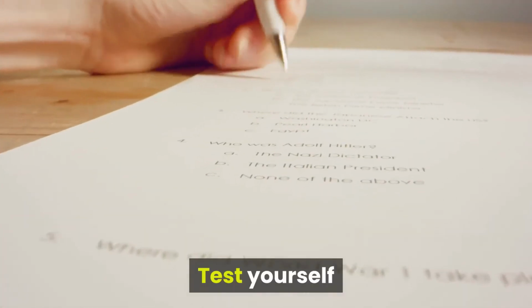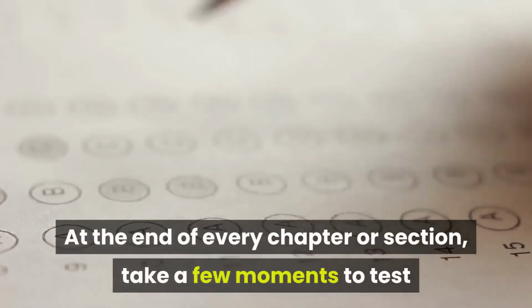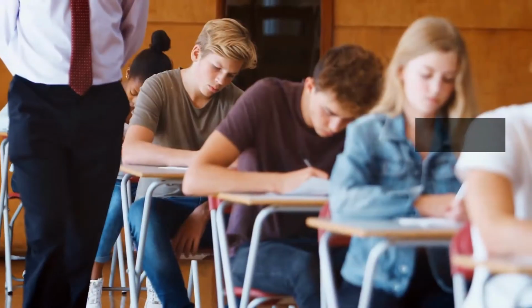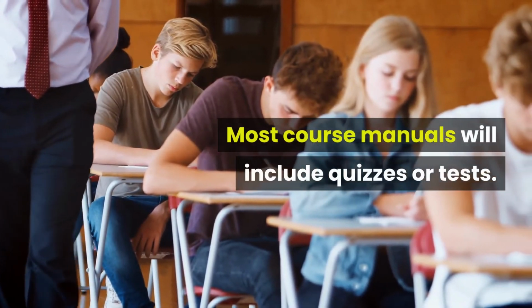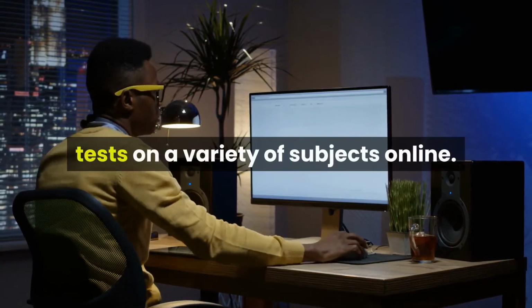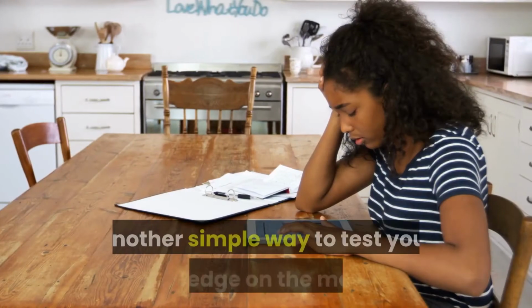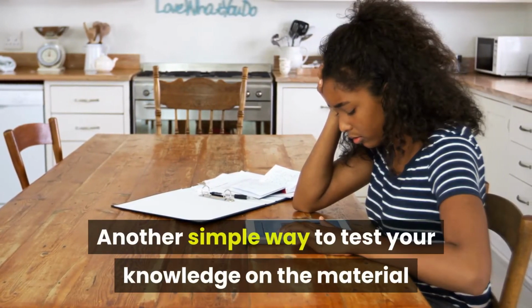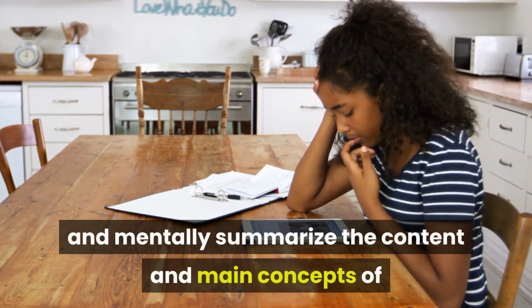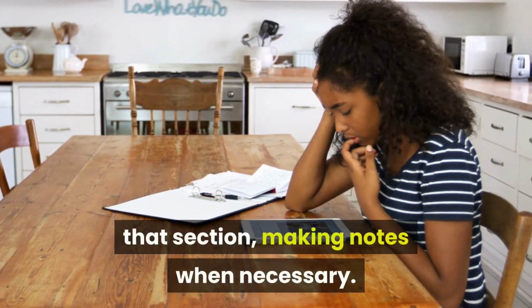Step 4. Test yourself. At the end of every chapter or section, take a few moments to test whether or not you've retained the knowledge. Most course manuals will include quizzes or tests. If not, you can search for practice tests on a variety of subjects online. Another simple way to test your knowledge on the material you cover is to review each heading in your readings and mentally summarize the content and main concepts of that section, making notes when necessary.